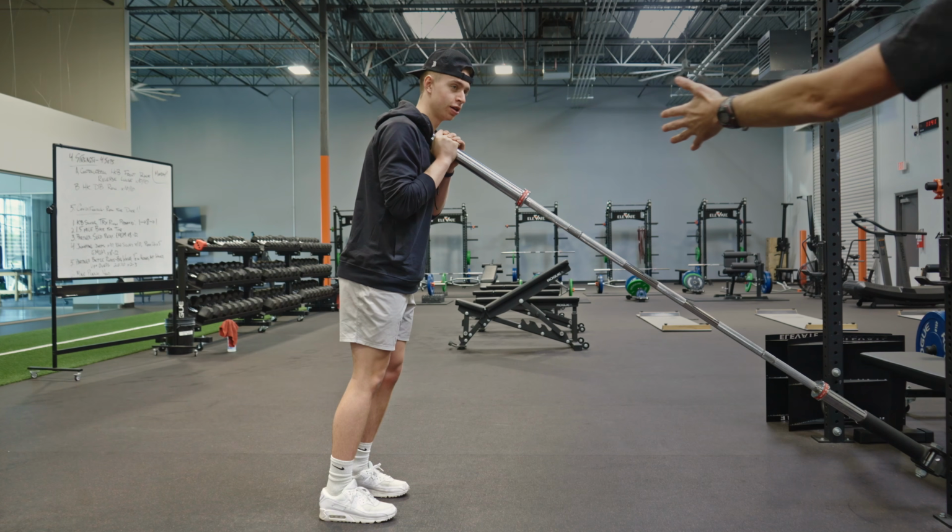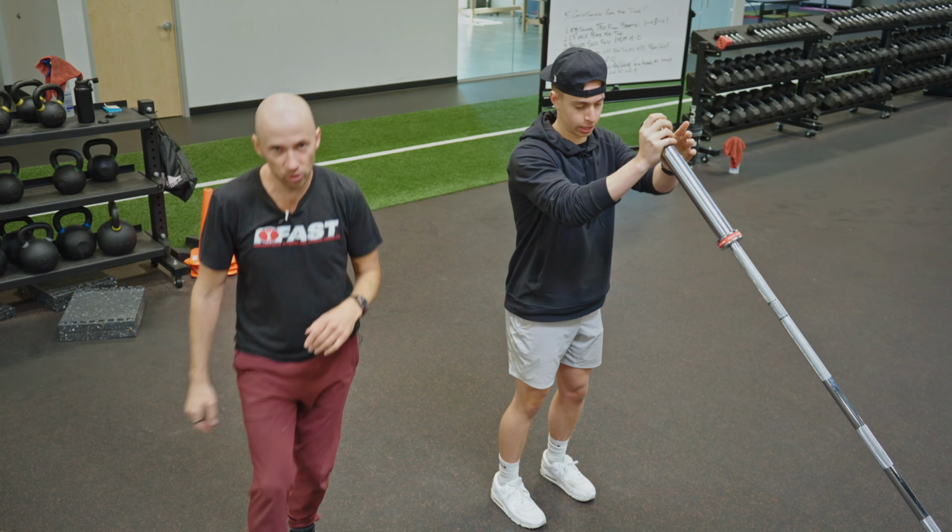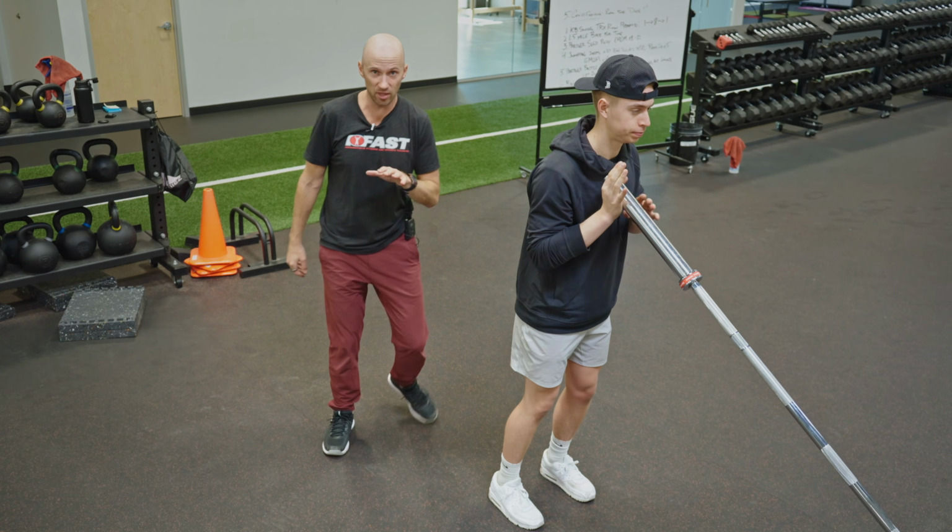But folks, we don't just live life on the ground. We eventually have to apply this stuff being upright so it transfers better to our daily lives. For that, we're going to use the same concepts in a landmine press. But here's how I'm going to coach it so we can still take advantage of gravity the way we want.